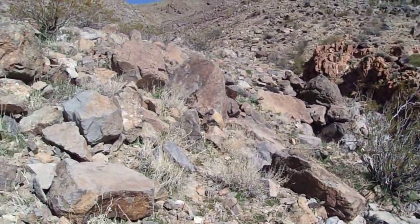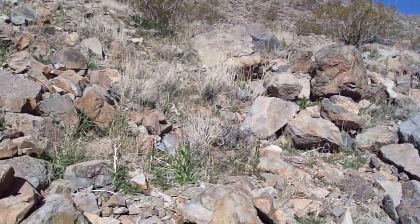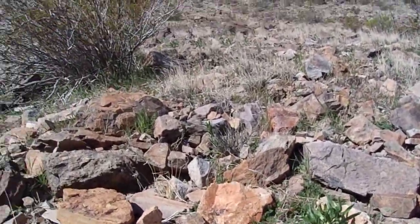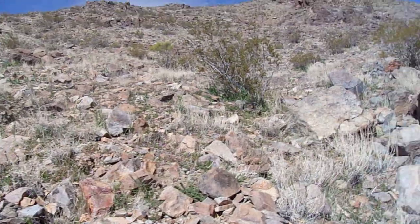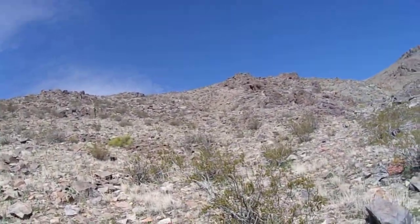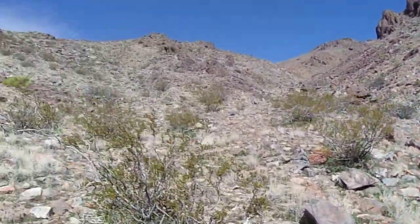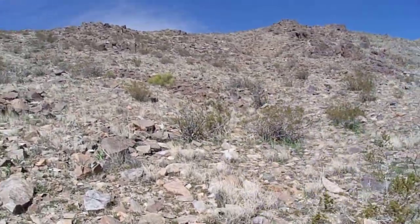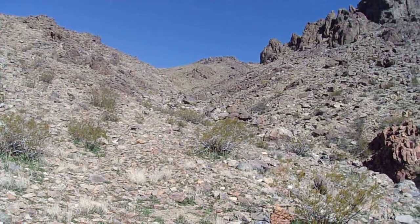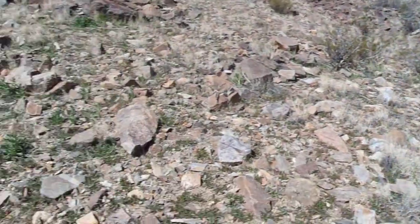But I'm not exactly sure what elevation I'm at. I must be getting at least close to 5,000 feet. Hopefully I'm above it for now. Hopefully I'm above 5,000 feet. Because if I'm not above 5,000 feet, that means I have at least 11 to 1,200 feet more to gain. But it looks like the terrain here on this side of the gully, for now, is pretty mellow. So I think I'm going to go ahead and walk up this.